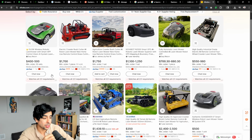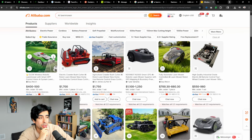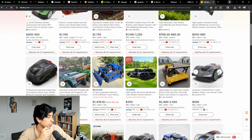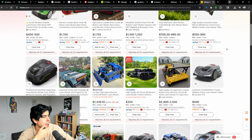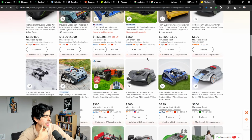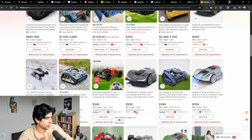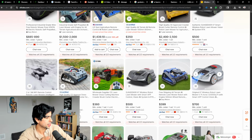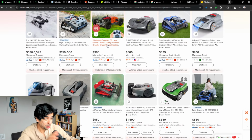So you can find a very similar one to that one for $400 to $500, but the MOQ on that one is pretty high. But this one isn't. This one you can buy one unit for $500. It's a supplier out of, I believe, the Netherlands. And I mean, yeah, if you can flip that for $1,200, you're chilling. Am I right? That's pretty cool though. I love to see that. And these guys are out of the US. It's the same exact model, also $500. This one is $700. So these are possible to source, guys.